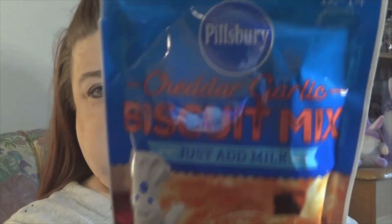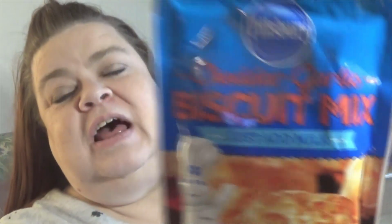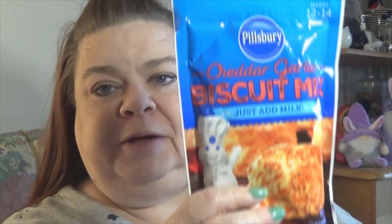So the first thing he bought was this Pillsbury cheddar garlic biscuit mix, just add milk. Says hey, you got it right that time. I know, first time I said just add water, and I swear I read water, but we don't have milk, so why did you get something that's just add milk? Because I wanted to taste those biscuits, so I'll get some milk. So anyway, there's that.